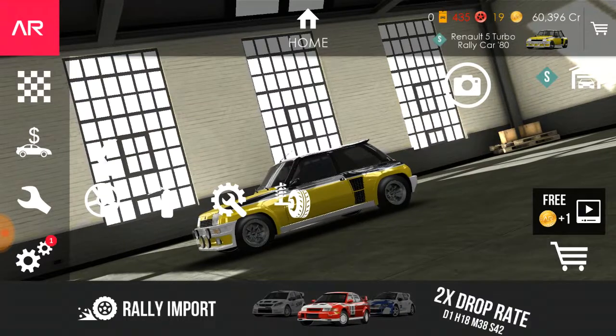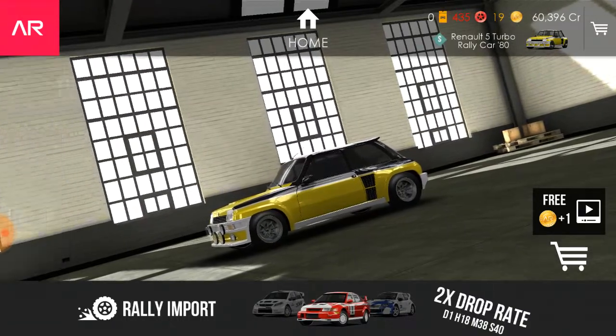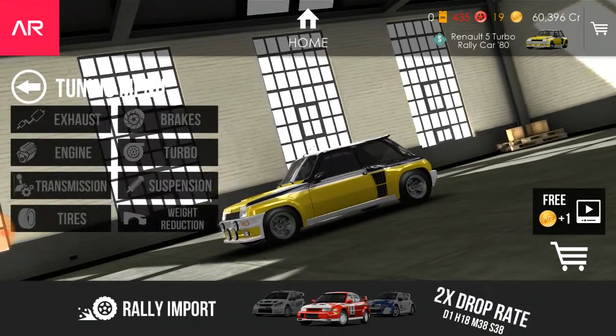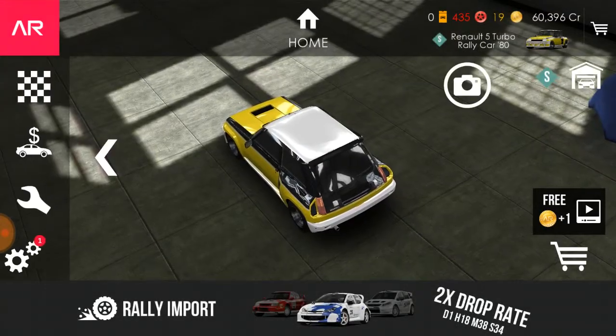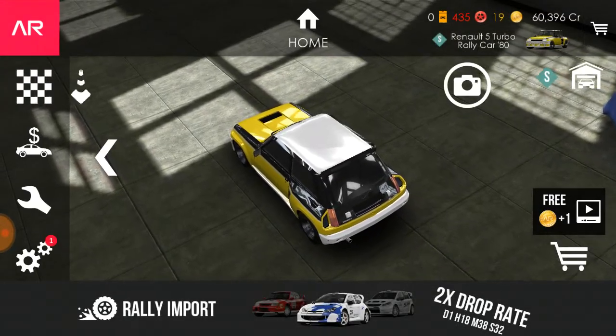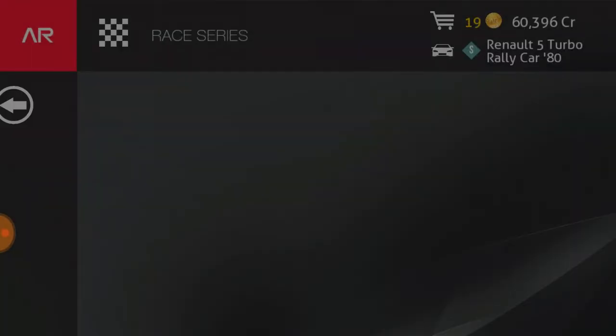I opened my import today and almost shit a brick. I was like, what the fuck? And oh hey, yeah. It'll be like the Peugeot. I am so excited. This is Group B.